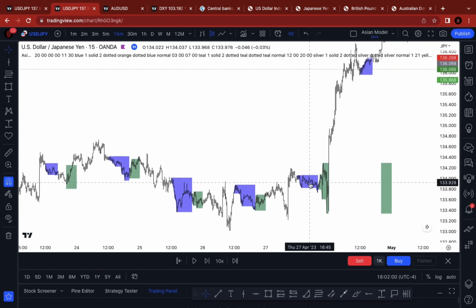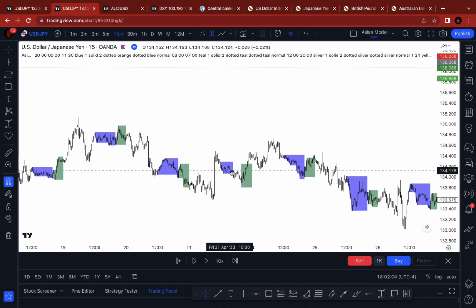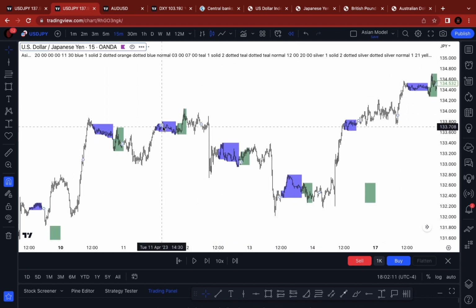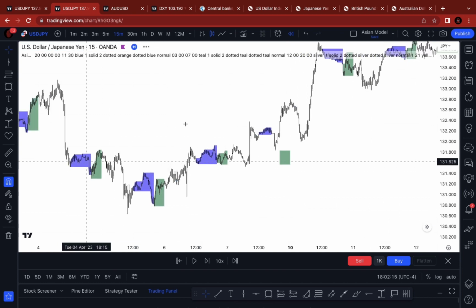Don't trade it. Look at that. Chop. Chop. Back and forth. That will psych you out. Chop, chop, chop. How many more times can I say chop? That's choppy. That's very choppy. That's choppy as well.